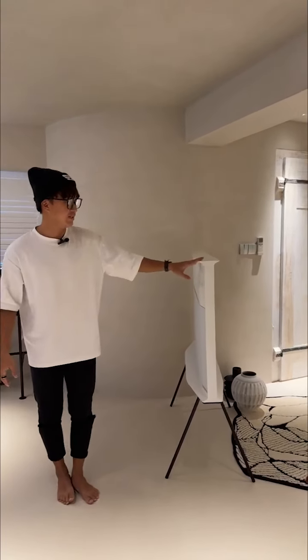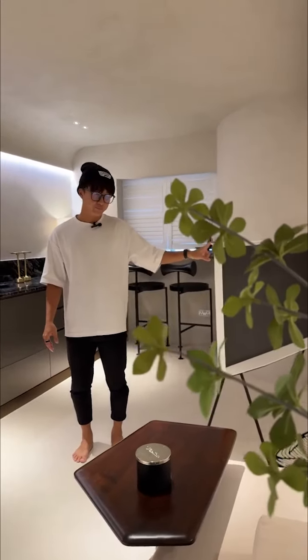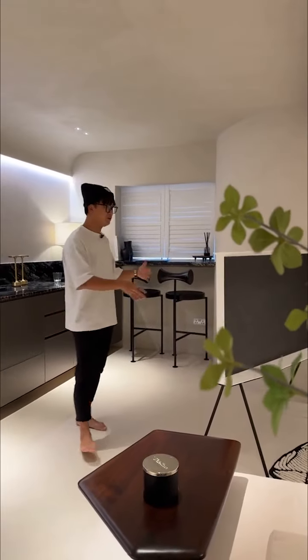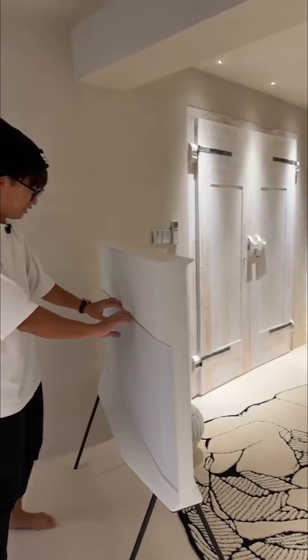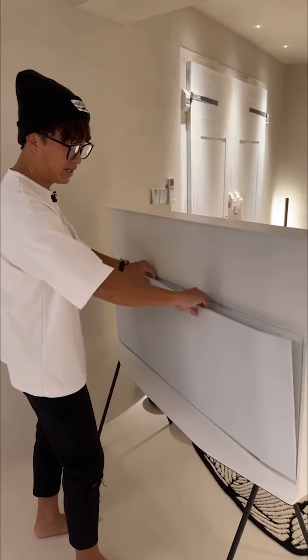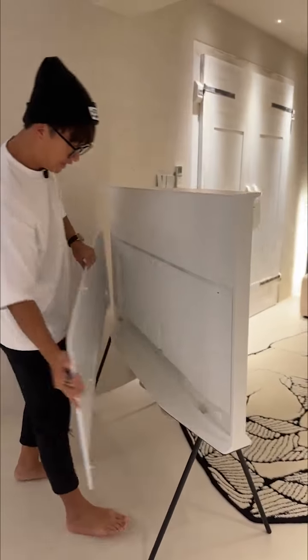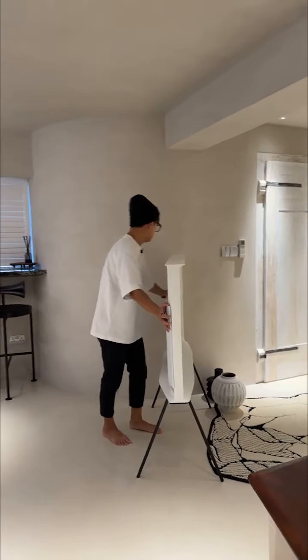Which is why I invested in this Serif TV from Samsung. I'm not trying to promote a TV, but I really like this TV a lot. It has this cable management panel behind the TV, whereby if I open up, I can do all my cable management works, like my power. The power is connected here, so you can wire it down through the legs and you won't see it. Then it goes to your power point. And once you are done with your wiring work, you just close back this panel.